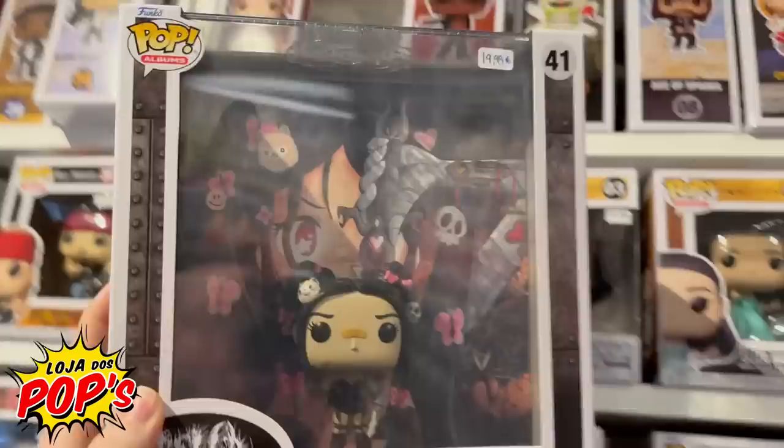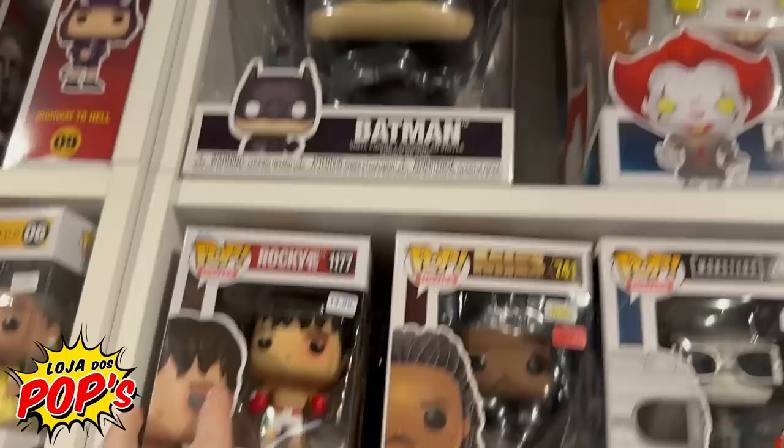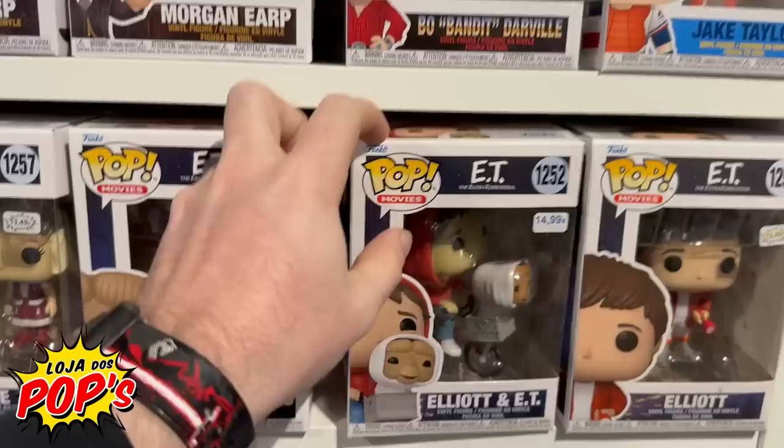And then coming over to the next section, looks like we have some movies pops. So here's some Christmas ones from Jingle All the Way. And then coming up here, we actually have one of the new Rocky pops. Up here we have some 10-inch pops with Robert Pattinson Batman from the Batman movie, Pennywise, and Mewtwo from Pokemon. Over here we have some of the newer Matrix pops with Morpheus and Neo. This is a great one right here, the Elliot and E.T.